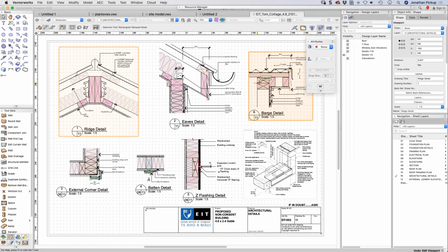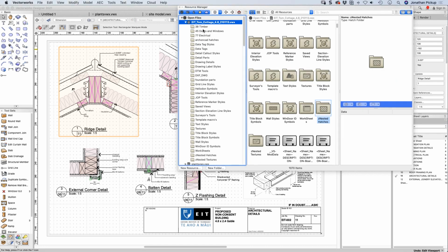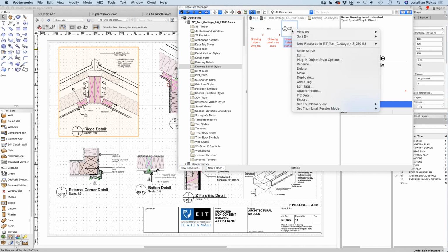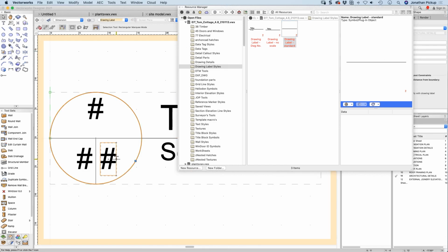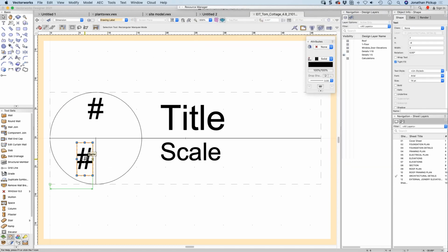So Mark, you don't like the label that they've given you? I'm not sure if I've got, where's Tom's Cottage? Maybe I can go back to Tom's Cottage. Here we are. So Mark, your problem is that you open up a 2012 version in 2021, and it updates all of your drawing labels. Is that right? And now you're going around selecting each of these, opening this up, and replacing this one with another label. Is that right, Mark? That's what you're doing?